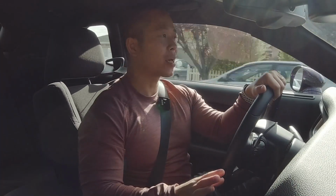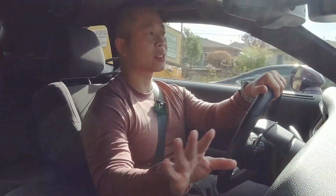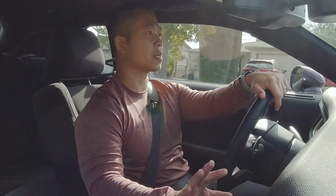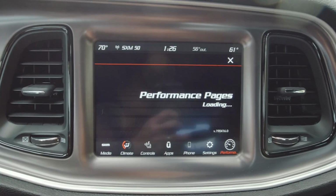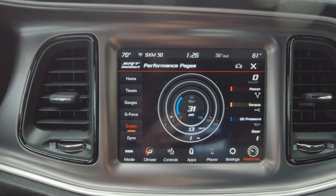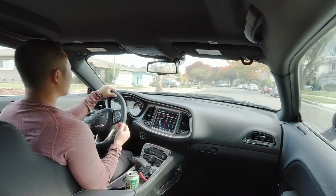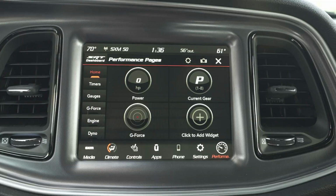A very cool thing I want to talk about is the infotainment system. Of course, you have your standard stuff. It is touchscreen, and it is very quick to respond to your finger and your movement on the screen. But what is cool about this is the SRT dashboard performance pages. Your performance pages will give you information such as the horsepower you're outputting, your current gear, your G-force. You can add widgets. Other pages include timers.